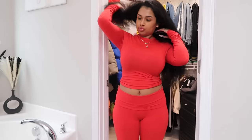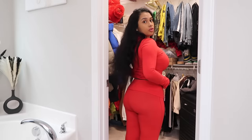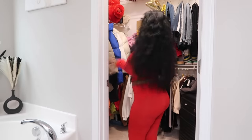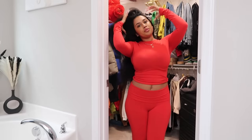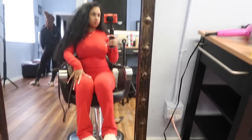So this is the actual day of my hair appointment. Just showing y'all my little fit check and how my hair looked before. I won't get cute for none of my other appointments, but for my hair appointment, baby, I'm gonna throw a cute little set on every time. So we pull up to the studio and I'm ready to just transform.